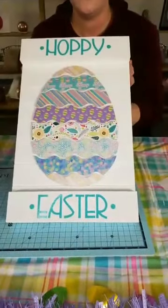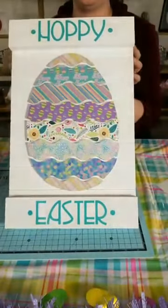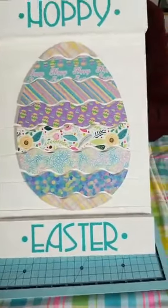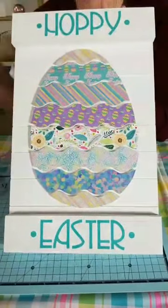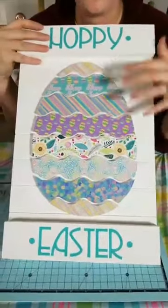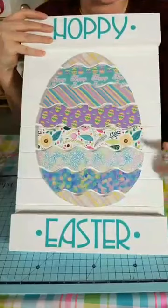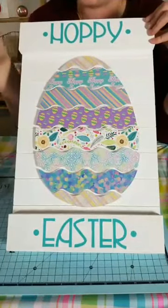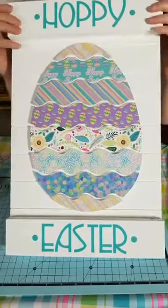That is so cute. Okay, I'm going to get close. Look how cute all those stripes are. Either just put it on an easel or put a hook on the back and hang it on your wall. It would be fun, if you want to change it out, to do a magnet board and put magnetic stuff on the back. Change it out a little bit for different holidays. And there we go.